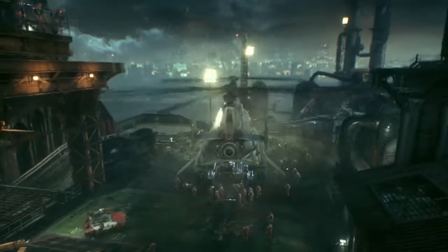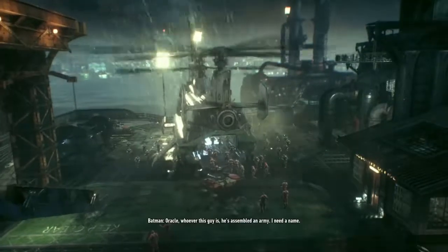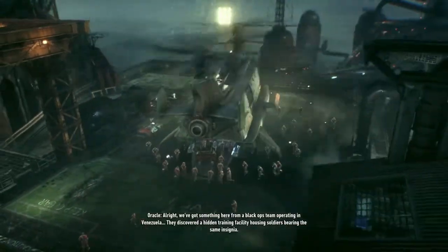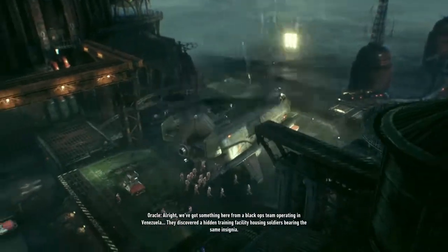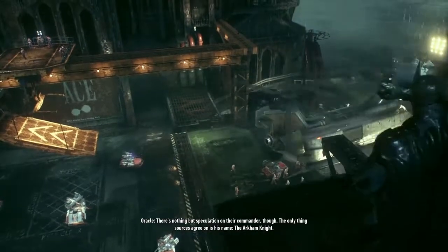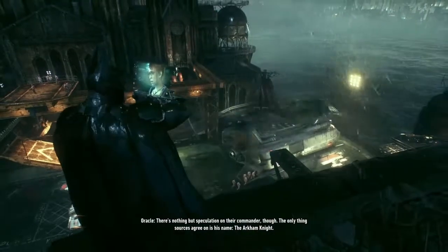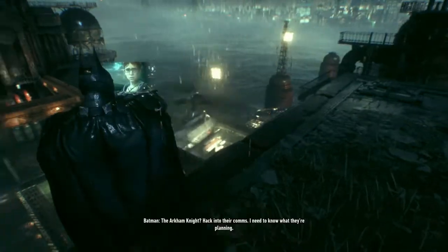Whoever this guy is, he's assembled an army. I need a name. All right. We've got something here from a black ops team operating in Venezuela. They discovered a hidden training facility housing soldiers bearing the same insignia. There's nothing but speculation on their commander, though. The only thing sources agree on is his name. The Arkham Knight. The Arkham Knight?